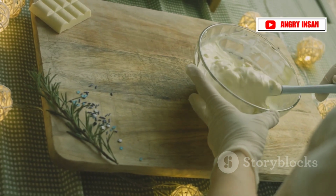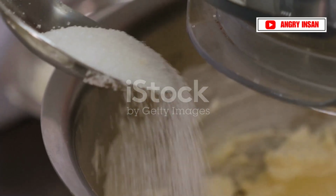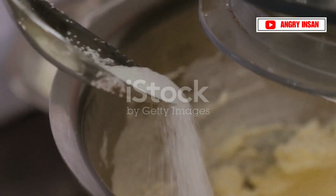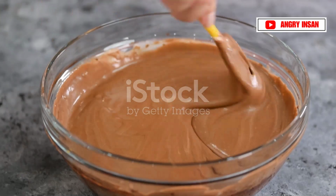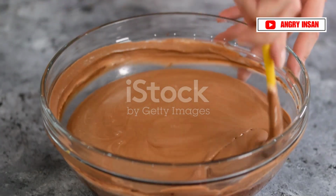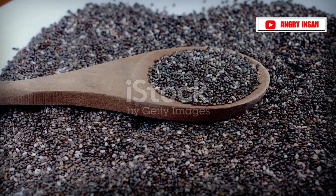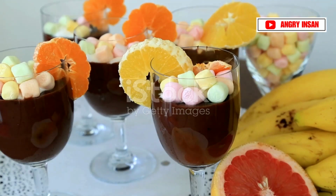It's incredibly simple. Start by mixing almond flour with cocoa powder in a bowl. Add your blended dates or mashed banana for that natural sweetness. The dates should be soft and paste-like. Gently fold in the Greek yogurt until everything combines into a smooth, creamy mixture. For an extra nutritional boost, sprinkle in some chia seeds and then refrigerate the mixture. The best part? No baking required. Just serve it chilled and enjoy.